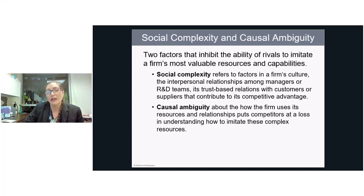Right, so now we're looking at two factors that inhibit the ability of rivals to imitate an organization's most valuable resources and capabilities. So these two factors that we want to consider are social complexity and causal ambiguity.